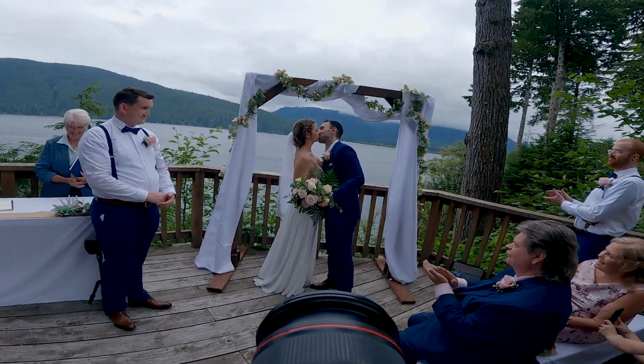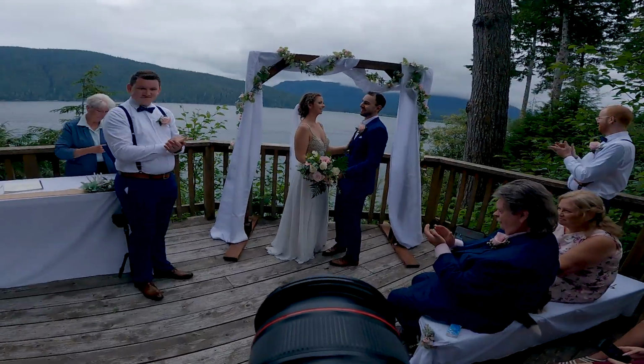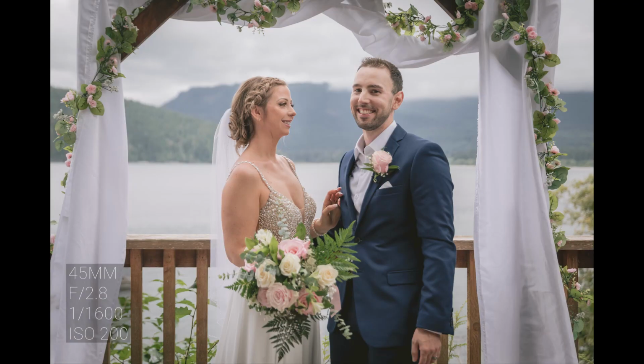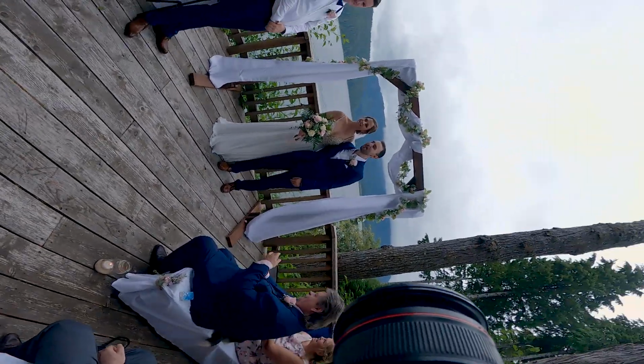I love to grab a lot of photos. I just rapid fire here and do a lot of vertical and horizontal. I find that the kissing photos are great, but right before the first kiss, those close photos are even better.